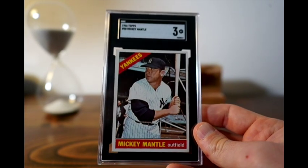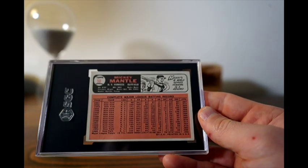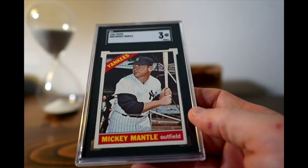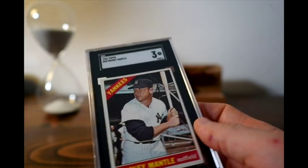Okay, we got a 66 Topps Mantle 3. I had that down as a 4.5. Oof, what did I miss on this? Not quite sure. This one actually looked pretty good. Sometimes you can't see some surface stuff, and I missed something. Or did I?